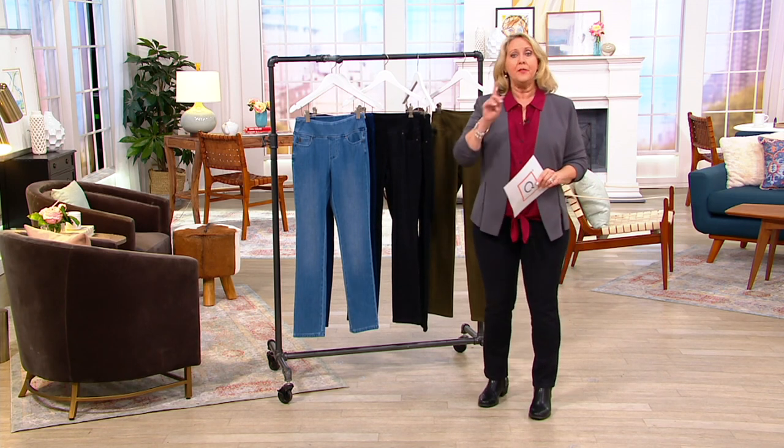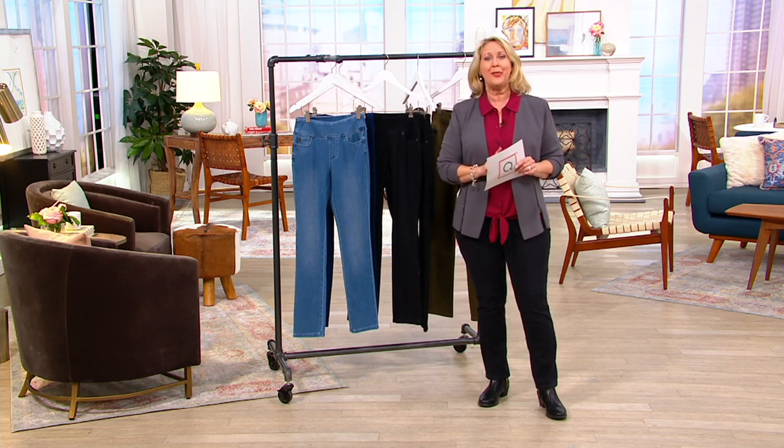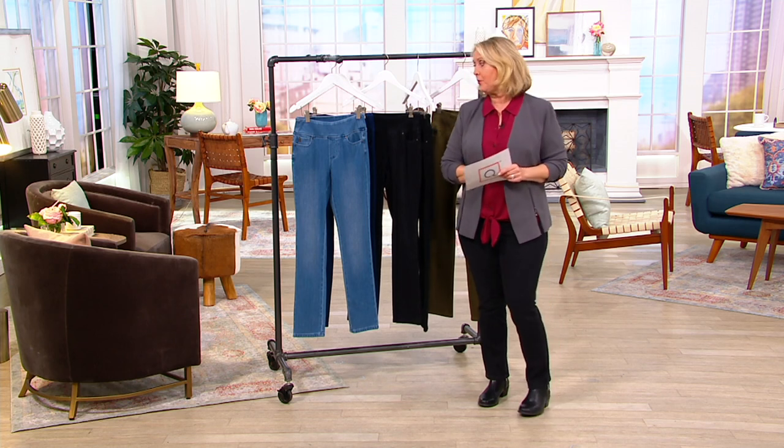Now, that's still 4,600 women that we can keep very happy if you can get your size and your length. The petites are gone. We have regular length and the tall length. Regular length inseam, 31 inches, and then the tall inseam is going to be 34 inches.